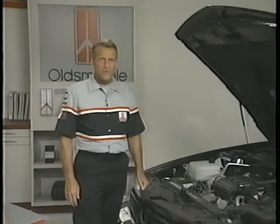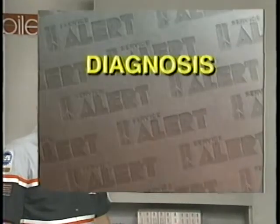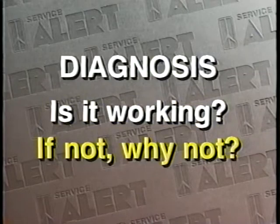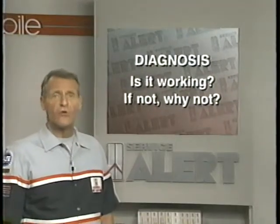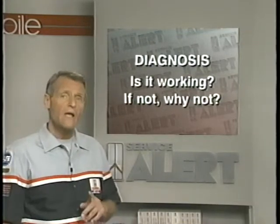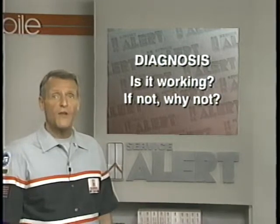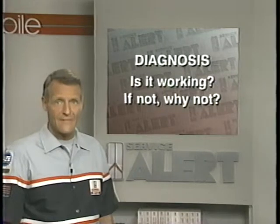Hi, I'm Jim Scopolitis. In today's program, I'll show you how to diagnose a catalytic converter. Is it working or not? And if it isn't working, why not? After all, a catalytic converter is a passive device. It doesn't have any moving parts, so if it's dead, something else has killed it. And you'd better find out what it was, or it may kill the next catalytic converter as well.